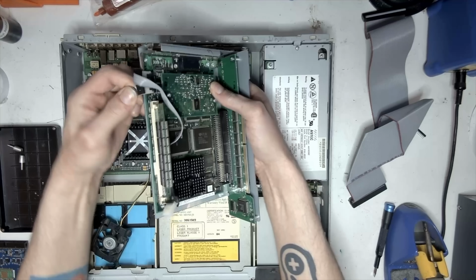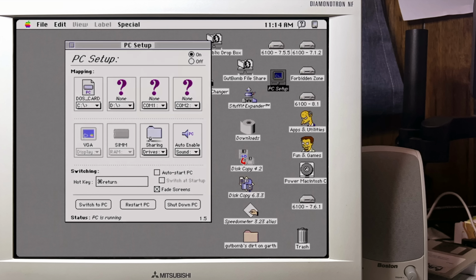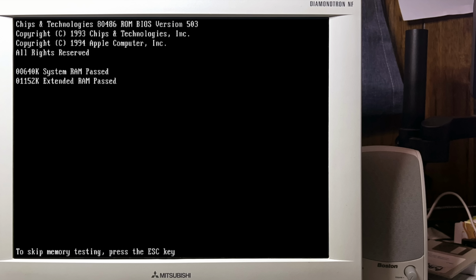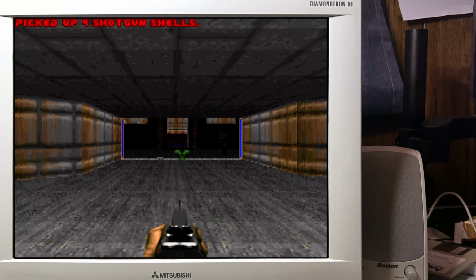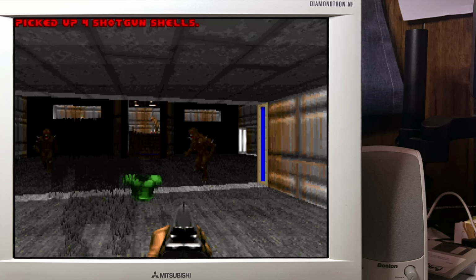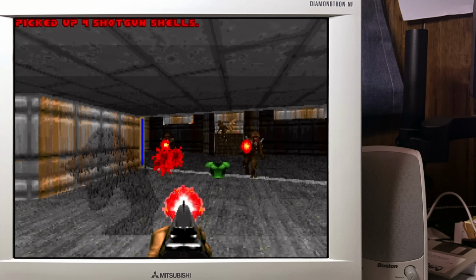My 6100 is equipped with the DOS card, so let's give that a try. Comes with a 66 MHz 486 and 32 megs of RAM. I've got a disk image with DOS Bench on it. How does Doom perform? Pretty poor. We got 12 frames per second.